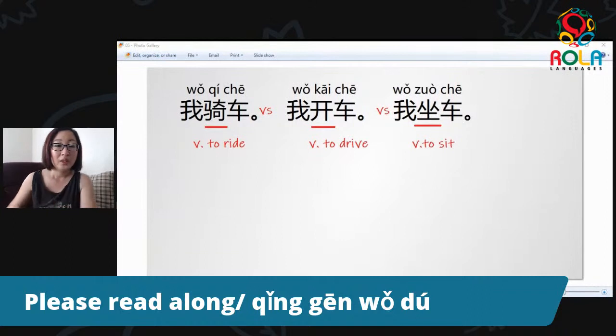Okay, so over here, we have 3 short sentences. They all started with 我. So first one, 我骑车, 我骑车 means I ride a vehicle. So by saying that, you can see in this case, the vehicle can only be something that you can ride, like you ride a horse. So if I say 我骑车, I am indicating that basically I ride a bike or I ride a motorcycle.